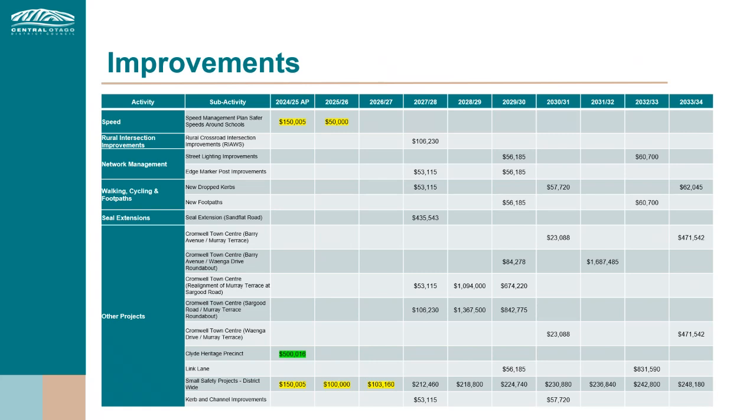From 27-28 onwards, that's a new bid for NZTA, and that is what's sitting in the current long-term plan, so past that year. That will come back to council again as part of our package for the new NZTA bid. But there is funding for curb and channel improvements in 27-28, but the main projects there are more district-wide projects.